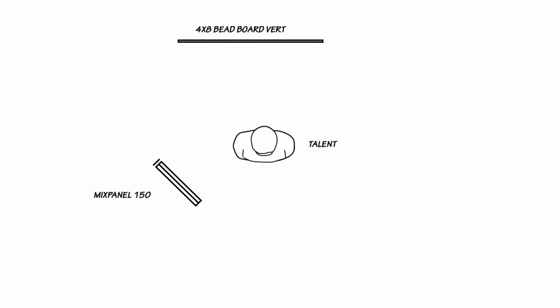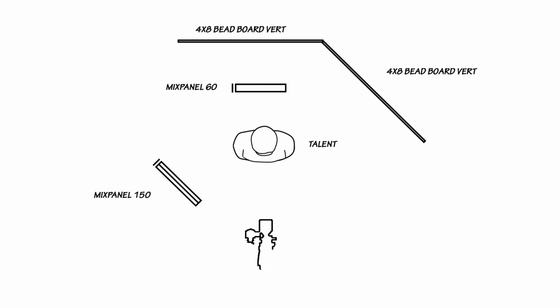It's basically the model Alex with the 100mm macro lens that Mark had. The 150 MixPanel set to, of course, 0 degrees, a hue of red, as the key light, and then as the background, a MixPanel 60 also set at a hue of 0 degrees.